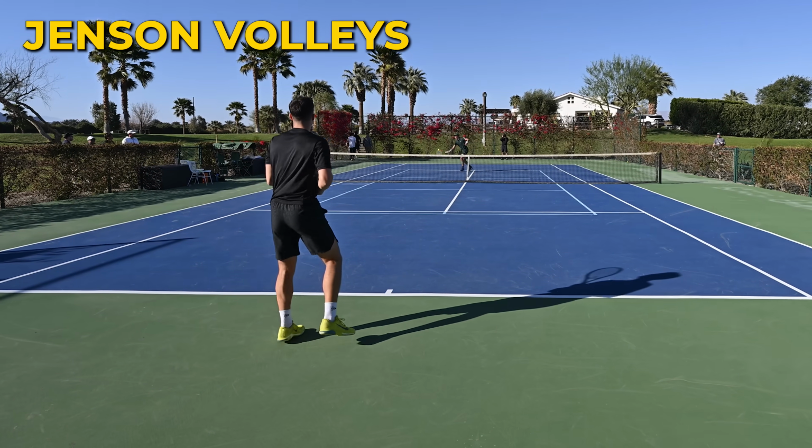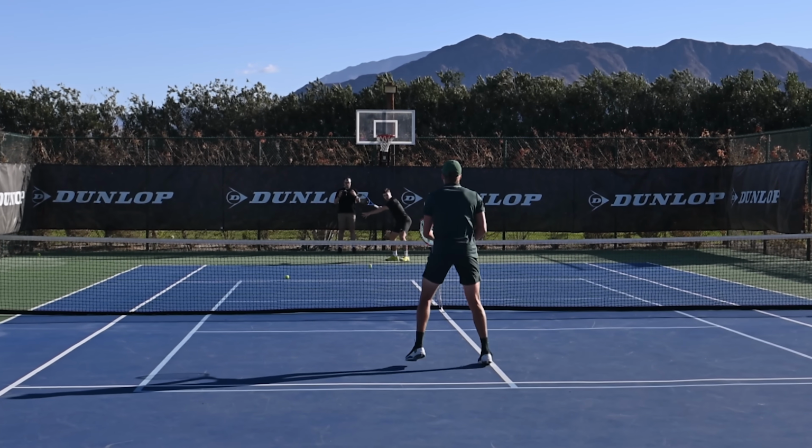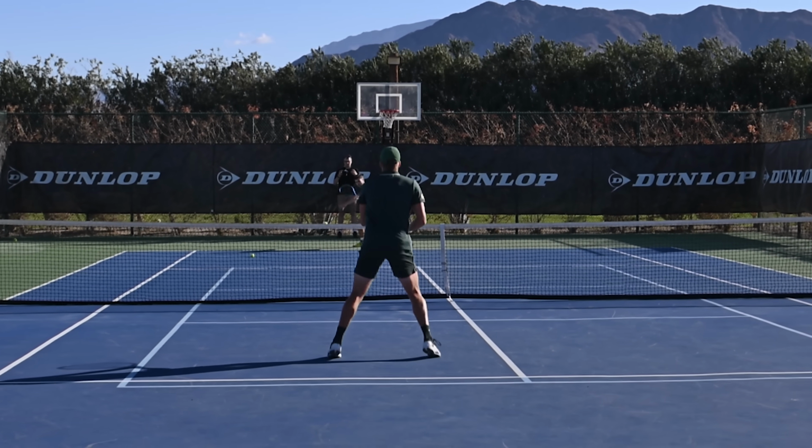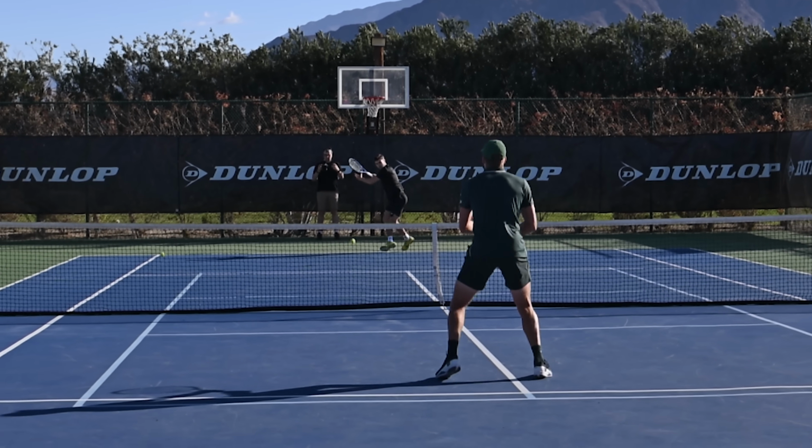Jenson then took a few volleys, and his backhand technique on the volley is crazy different to what I'm used to, but hey, it's effective, it gets the job done, and he actually had some pretty solid volleys.